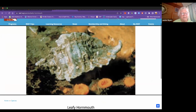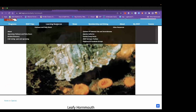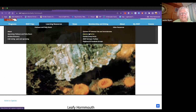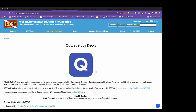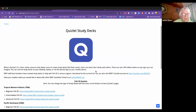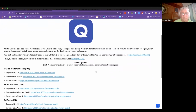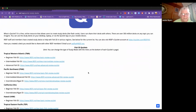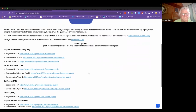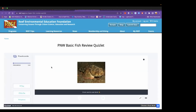Okay, so go back to learning resources. Go under other resources, under species, it says Quizlets, Quizlet study decks. And so you can pick, this is like a flashcard, like a game thing, where it shows you the fish and you click to the other side. So this is how you can memorize fish for tests. Like a beginner fish ID, here we'll select.